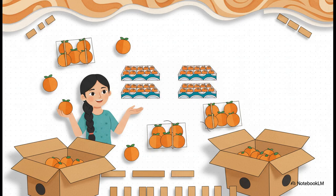Look at the character here, Simran. She's packing oranges, and it visually shows how individual ones are physically bounded together into a 10. The text asks the learner to just observe Simran putting these oranges into boxes, noting that each box holds exactly 10. This isn't just a random counting exercise, okay? It is a very deliberate physical representation of base 10 mathematics.